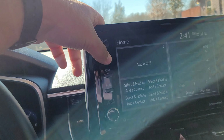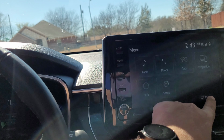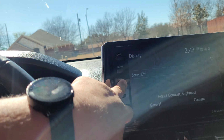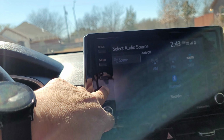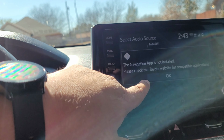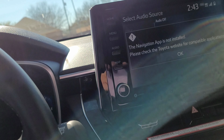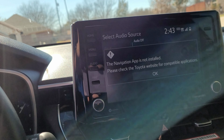Bluetooth, audio, phone, voice. Go back to that main menu. You also have display settings. But if we click audio, it goes back to your sources. And then you have no navigation app, I guess, from the factory, and you have to check the website to get a subscription or something, I bet, which I'm not a fan of.